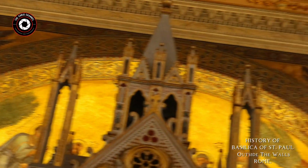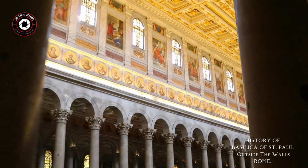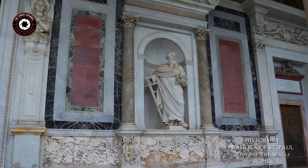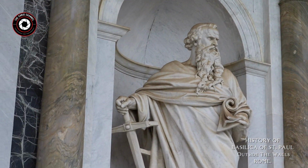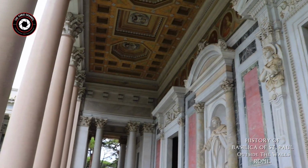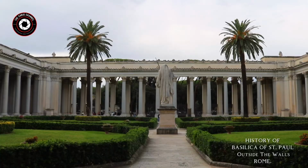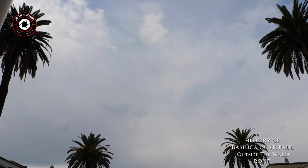The Basilica of St. Paul outside the walls is more than just an architectural marvel. It is a testimony to early Christian faith, an important pilgrimage site, and a monument to the enduring legacy of St. Paul. From its founding by Emperor Constantine to its reconstruction after the devastating fire of 1823, the basilica embodies resilience and spiritual reverence. With its stunning mosaics, cloister, and relics, the basilica continues to attract millions of visitors, all drawn by the historical, religious, and artistic significance of one of Rome's greatest churches.